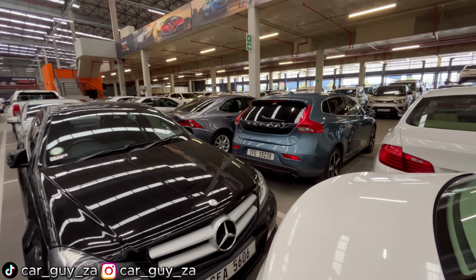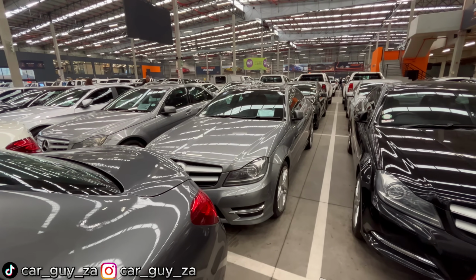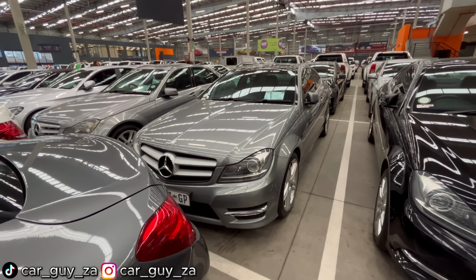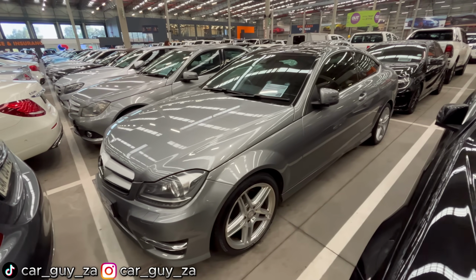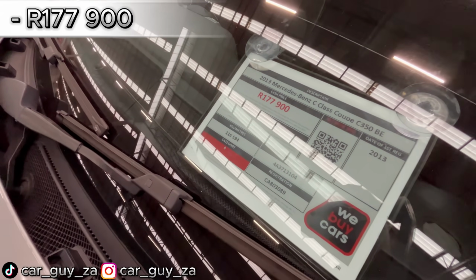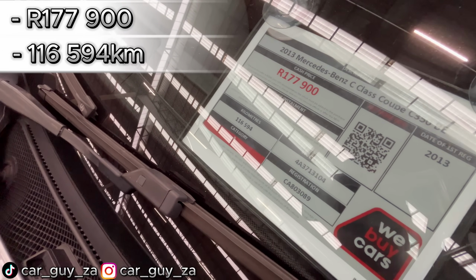So the next vehicle for today is for those gents that want to look rich. It's a 2013 Mercedes-Benz C350 Coupe. It's powered by a 3.5 liter V6 motor that puts out 225 kilowatts with a 0 to 100 time of 6 seconds, and it's obviously a rear-wheel drive car. It has a cash price of 177,900 rand with 116,594 kilometers on the clock.